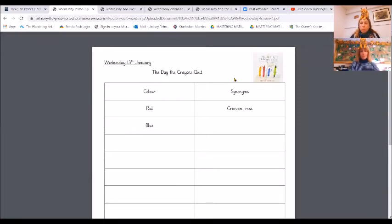Phonics for year 1. We would like you to watch your phonics videos that go in sequence. Remember, we've got one for Mrs. Morell's group and one for Mrs. Gilby's group. So watch your phonics videos in order.